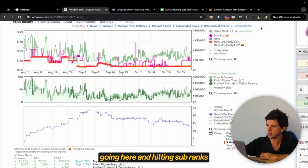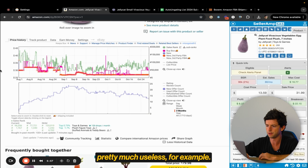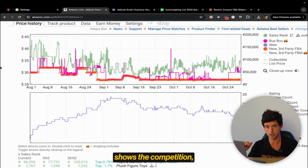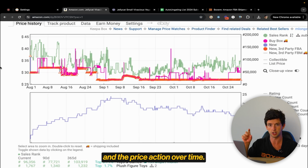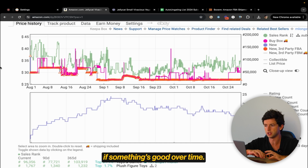I'd recommend going here and hitting sub ranks to take out that middle chart. The middle chart's pretty much useless, for example. And now what you need to know about Keepa is that the bottom chart shows the competition and the top chart shows the sales rank and the price action over time. So SellerAmp shows you something's good today, and Keepa shows you if something's good over time.